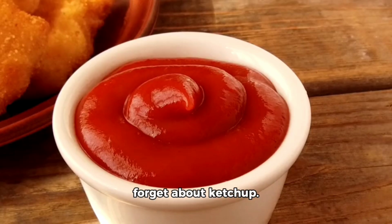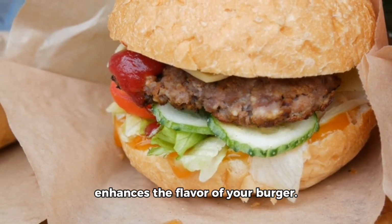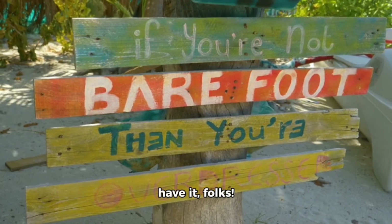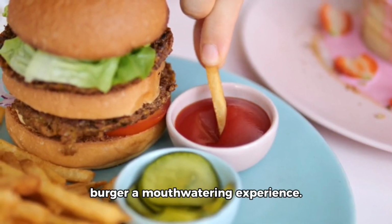Lastly, let's not forget about ketchup. It's a classic condiment that enhances the flavor of your burger. So, there you have it, folks. These are the essential condiments that will make your burger a mouth-watering experience.